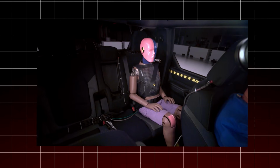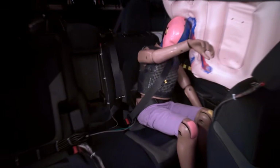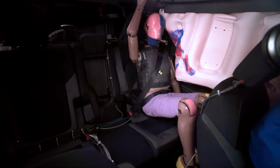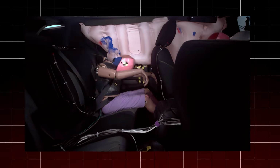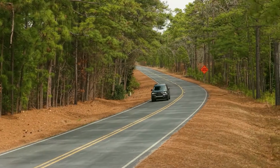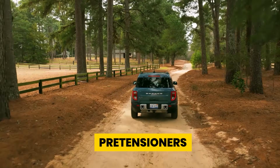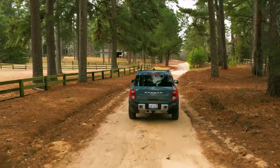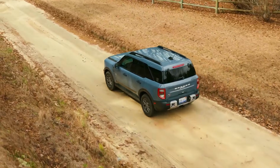The lap belt, which is designed to catch the strong bones of the pelvis, instead slid upward into the soft, unprotected tissue of the abdomen. This causes the belt to act as an internal saw, crushing organs and causing life-threatening internal bleeding. This belt-riding effect is a direct result of Ford's decision to skip advanced force limiters and pretensioners in the rear seats of most trims. Furthermore, 2026 owners are already dealing with a critical instrument panel cluster recall.